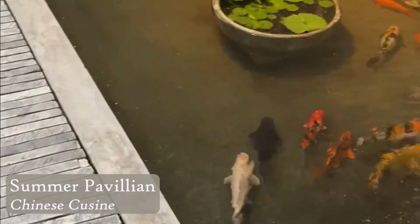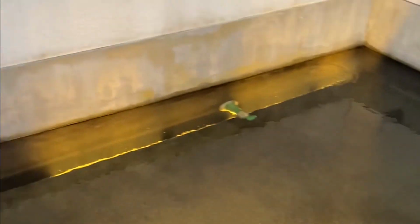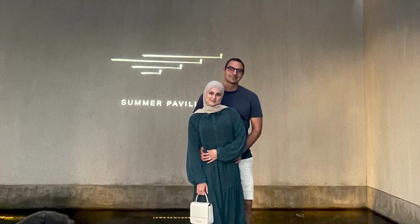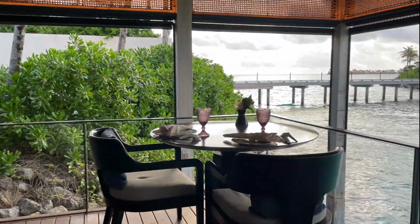The second night, we ate at Summer Pavilion, which is an authentic Chinese cuisine that is only open for dinner. Since we were on the island for about 8 days, we were able to sample most of the restaurants, and this one was one of our favorites. We actually came back here the last night that we were there.